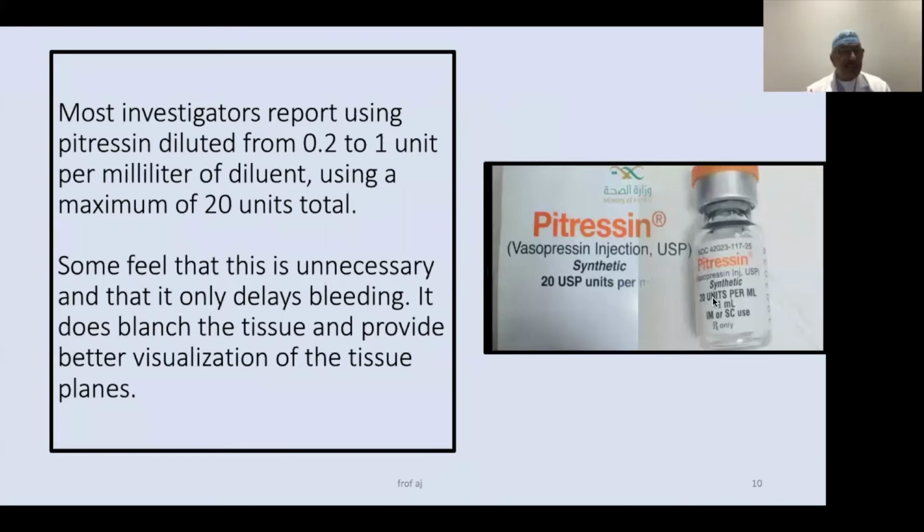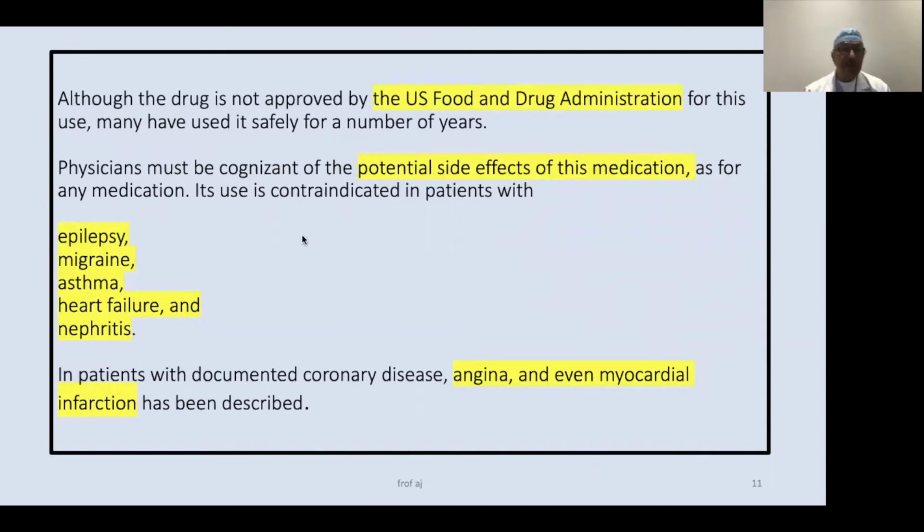Some feel that it's unnecessary, and that it only delays bleeding and does not blanch the tissue to provide better visualization of tissue. In our experience, if it's available, we always use it, and I found that it really decreased the blood supply. Decrease the blood supply, yes, and maybe delay the bleeding later on, but before you close, you make sure that you are not leaving blood vessels that might bleed. Although the drug is not approved by Food and Drug Administration of USA, many have used it safely for a number of years, but it's not yet approved.